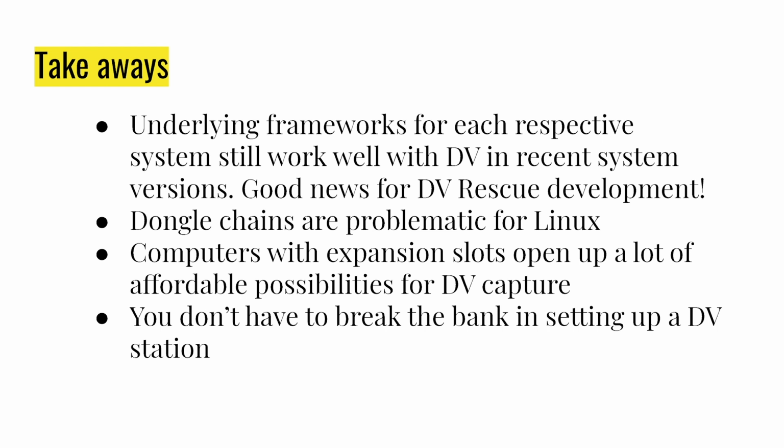Another key takeaway is that dongle chains seem to be problematic for Linux. While daisy chaining Thunderbolt adapters on the Mac side of things has presented no problems, it has caused issues on Linux. This is a problem for laptops, but can be fixed due to the ability to install expansion cards on desktops. Happily, expansion cards are also much more affordable than Thunderbolt adapters.